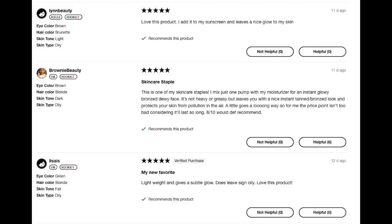A tip for figuring out if a product could be good for you based on your skin type, especially on Sephora.com, is you can scroll down to the reviews and you can beauty match and see other people's reviews based on a similar skin type, hair color, eye color. There's a number of things. So typically I go in and I put oily skin. I'll pop up some of the reviews here that I saw from people with oily skin, which is one of the reasons why I decided to go ahead and purchase this product.